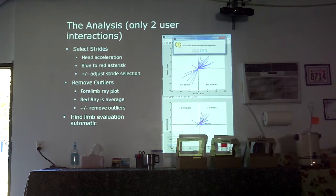But it's a purely statistical thing. If it's not an outlier, you can't remove it. And you said you only do this about 5% of the time. About 5% of the time. And say, for instance, you're interested in the hindlimb lameness. You don't need to do that, because that's just for the head.